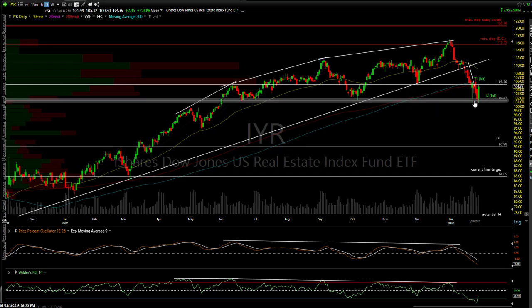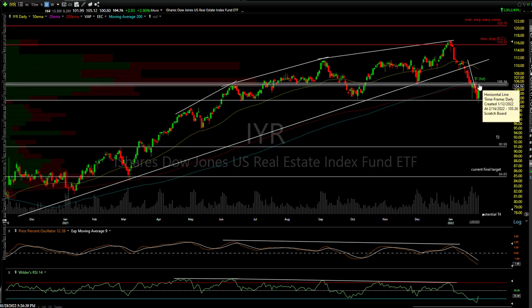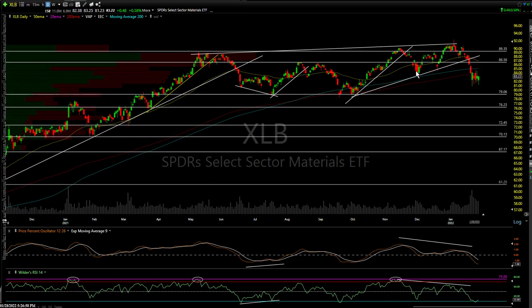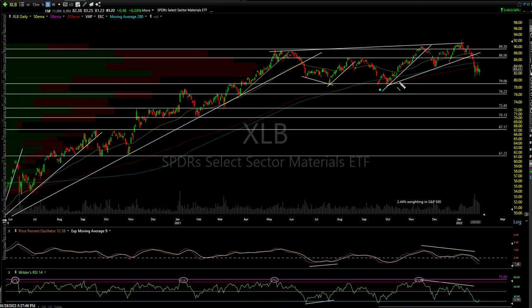So you had multiple chances to get out there to play the bounce or get back in. And that's where I think things are going. I'll come down here and hit my second or third target there. Probably get a reaction there, and then ultimately my final target down there. The only other sector is basic materials. I'm not going to spend a lot of time because it's not going to move the needle either.